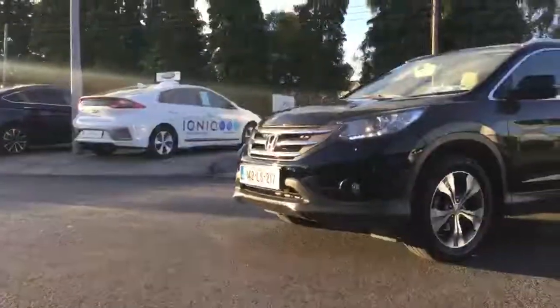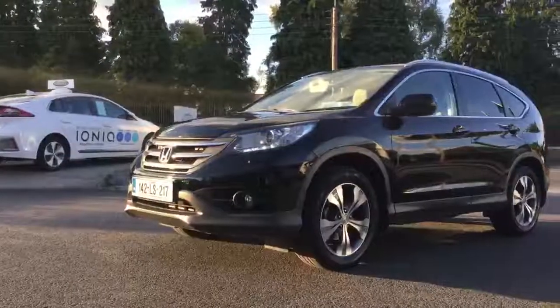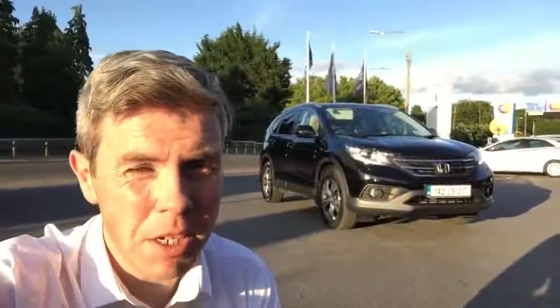I want to show you this 2014 142 registered Honda CRV ES Sport. This particular CRV is a really rare one. It's got a nice beige leather interior, which is unusual in the sport model, and this car has covered just about 28,000 kilometres.